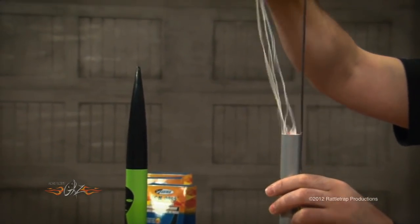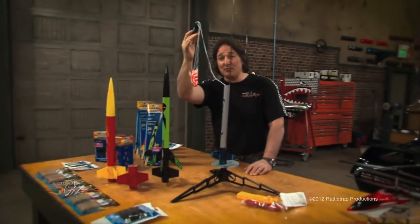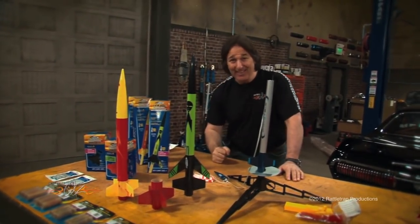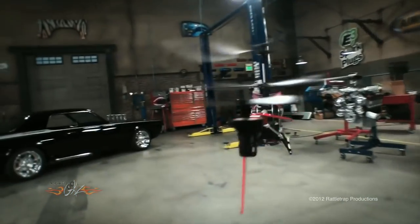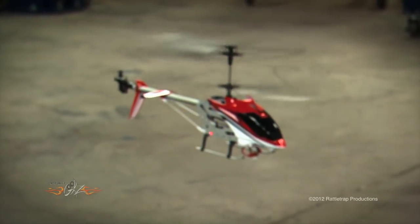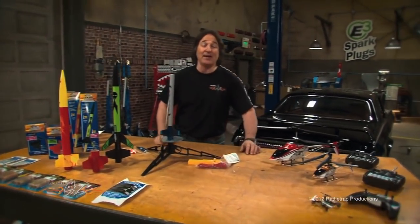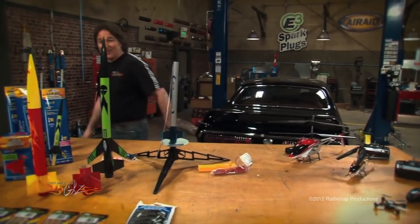Of course, they recover the same way that they always have, with a tip coming off, parachute comes out, everything floats back down to the ground. It's a fun deal. Now, the helicopters use state-of-the-art stability control, so you can actually spend time flying these things instead of just crashing them into furniture. If you've never spent time with radio-controlled helicopters or model rockets, you don't know what you're missing. But you can find out real quick with a call or an email to Estes Rockets.